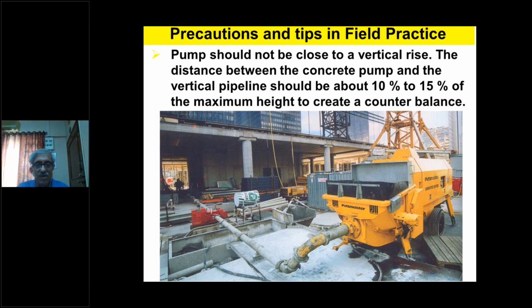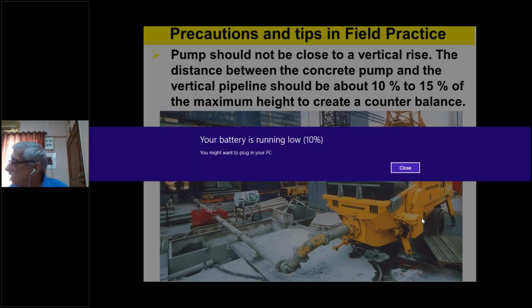Then he said, sir, then the pipeline length will increase and all the more difficulty the pump will have to pump the concrete. I said, no, you try it out. So with great reluctance, the site engineer and my engineer agreed to put the pump the way I directed them. I told them the reason was that now you have a counterbalance of the entire load which is on the vertical side.